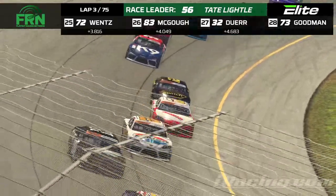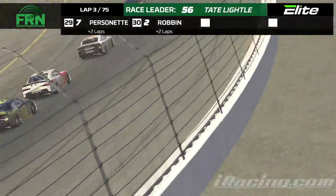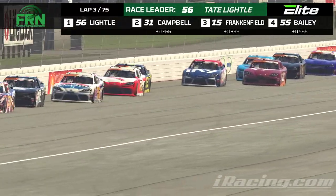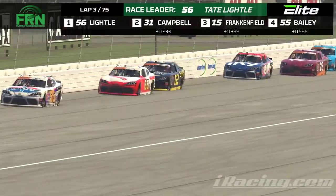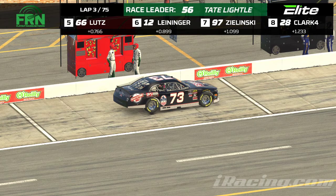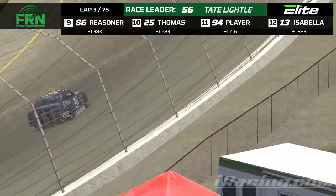We talked about those guys outside of the cutoff looking in, and one of them was Michael Goodman. He is already on pit road. Not sure what the issue is there. We'll have to go back and take a look. It might have been that start that I was mentioning earlier. He's currently in his pit stall taking service, so maybe a restart violation or something.